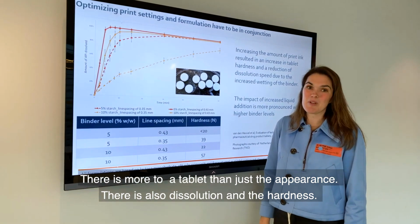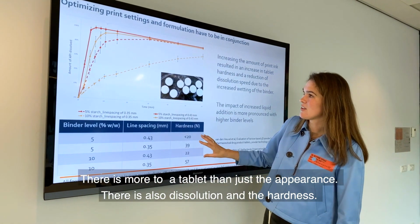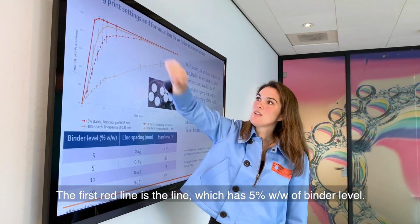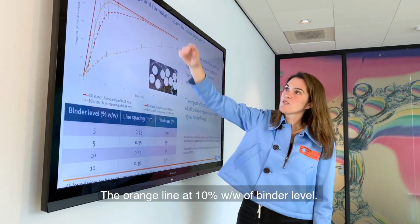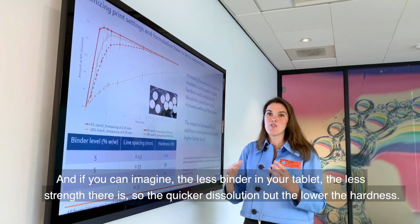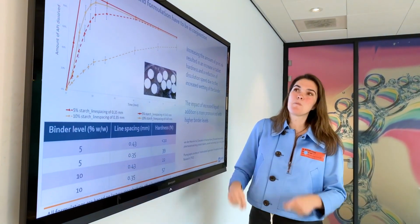But there's more to a tablet than just appearance. There's also the dissolution and the hardness. Let me guide you through our results. Let's start at the top. The first red line is the line which has 5% of binder level. The orange line at 10% binder level. And if you can imagine, the less binder in your tablet, the less strength there is, so the quicker the dissolution, but the lower the hardness.